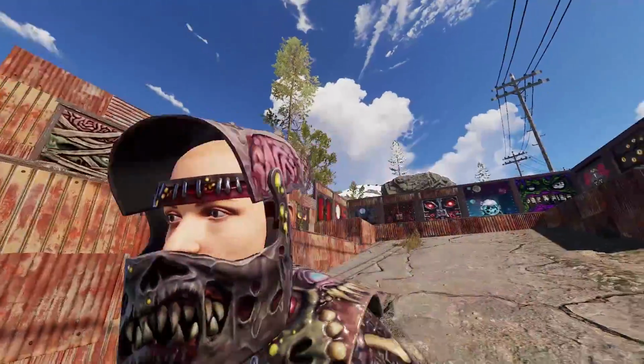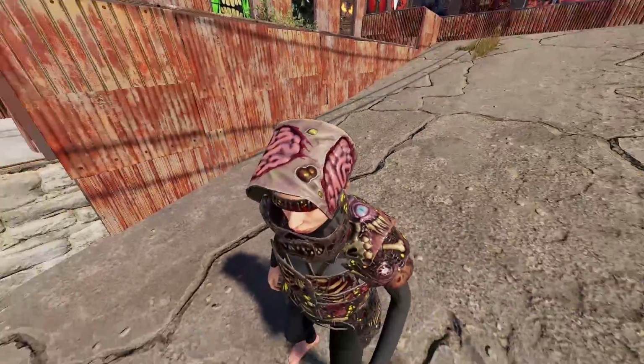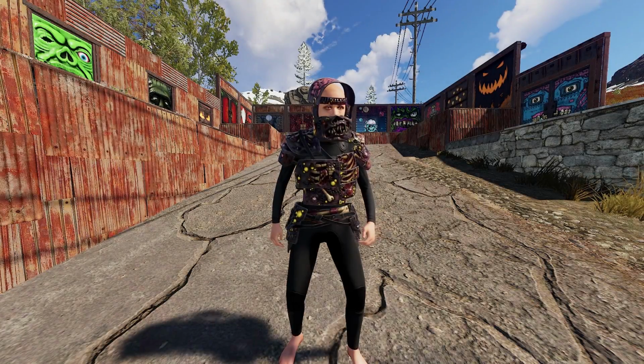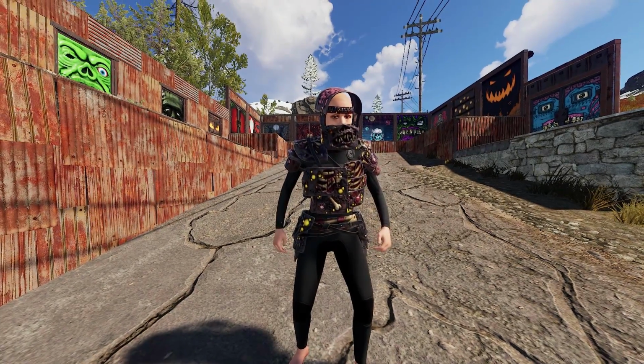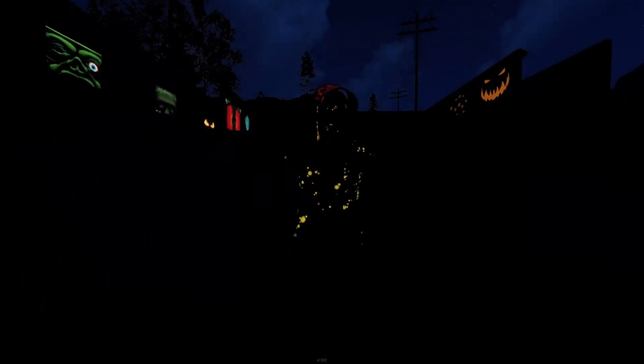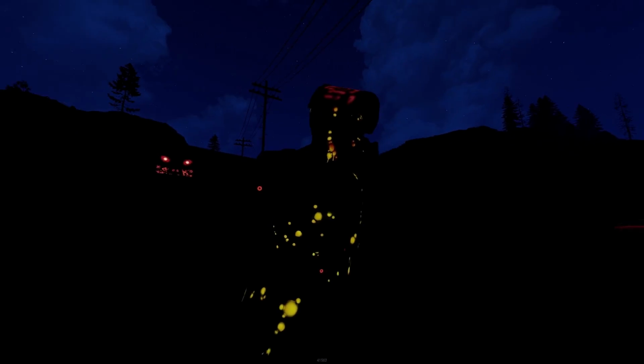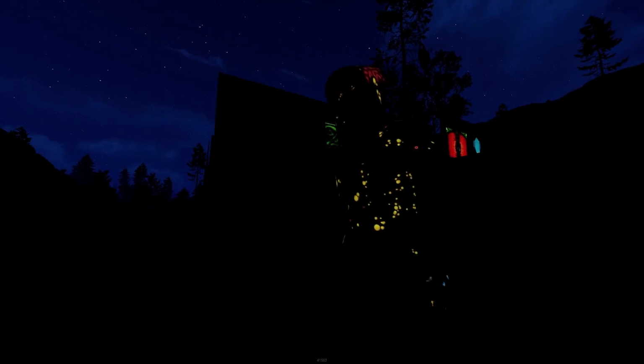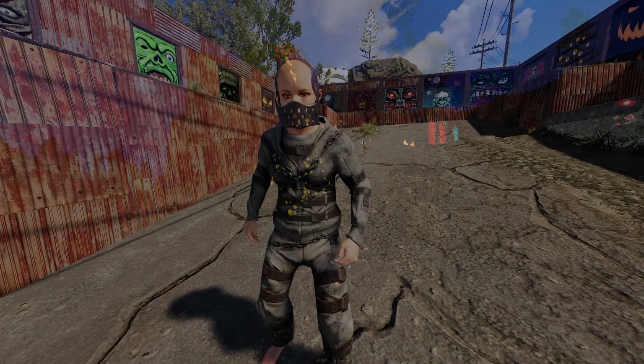Ooh, those pustules. Brains. Definitely very cool. And of course, it glows. Because why wouldn't it? Come on now. There we go. Look at that. All the pustules and eyes and the brain parts. That's really cool. I like the multiple different types of glow going on too. That's actually a really awesome effect.